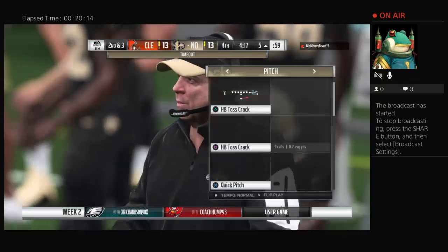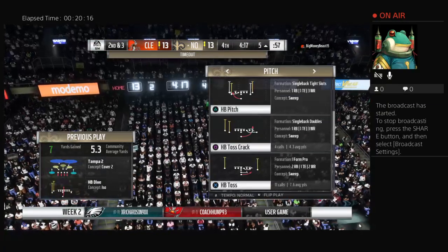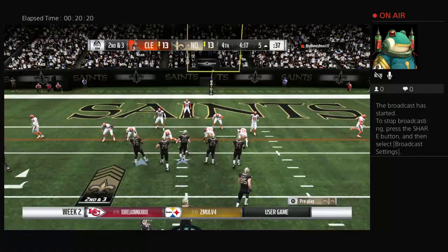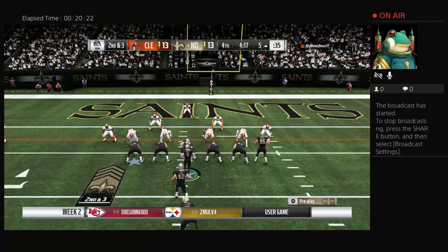Play clock getting low, so Sean Payton says let's take a timeout. It's just their first. They'll be down to 2 remaining as we step aside here in the fourth quarter.